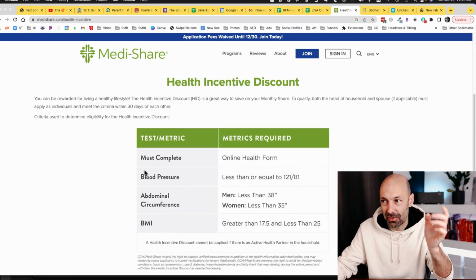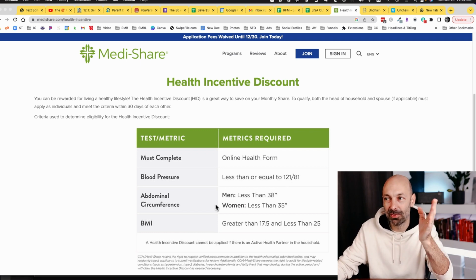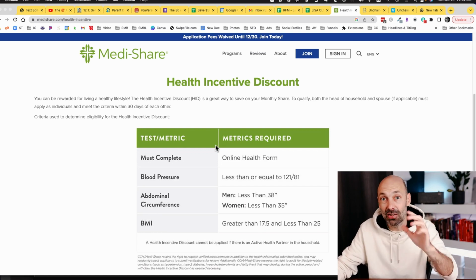A couple different things. You need to fill out this form, and I'll show you where that form is. Your blood pressure needs to be less than or equal to 121/81. Your abdominal circumference for men needs to be less than 38 inches, for women less than 35 inches. And then you need to have a BMI greater than 17.5 and less than 25, okay? So this is actually really simple to find out.